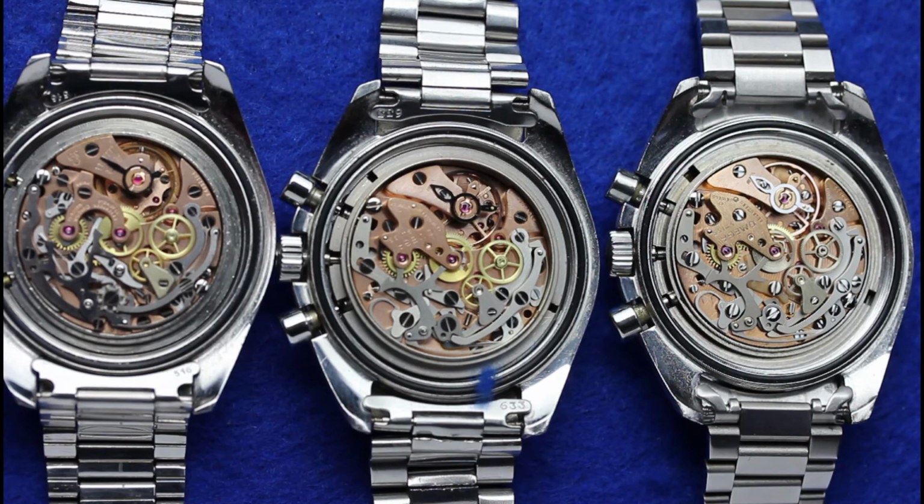But Omega said that they changed the material for the brake because the plastic part wore other parts of the movement a bit less than the metal ones did before that. There's again some doubt as to whether that's really true. It's probably a cost-saving exercise more than anything else.